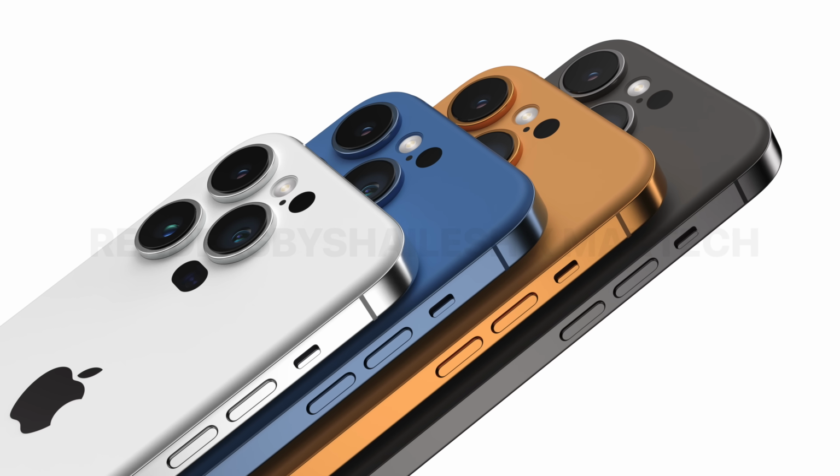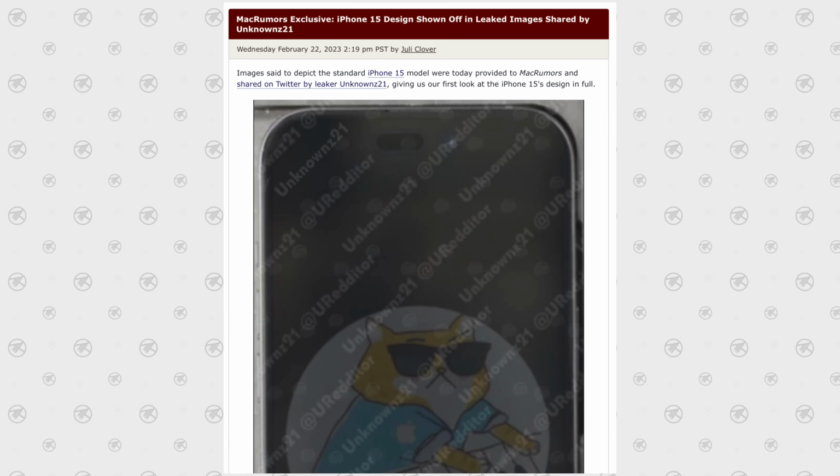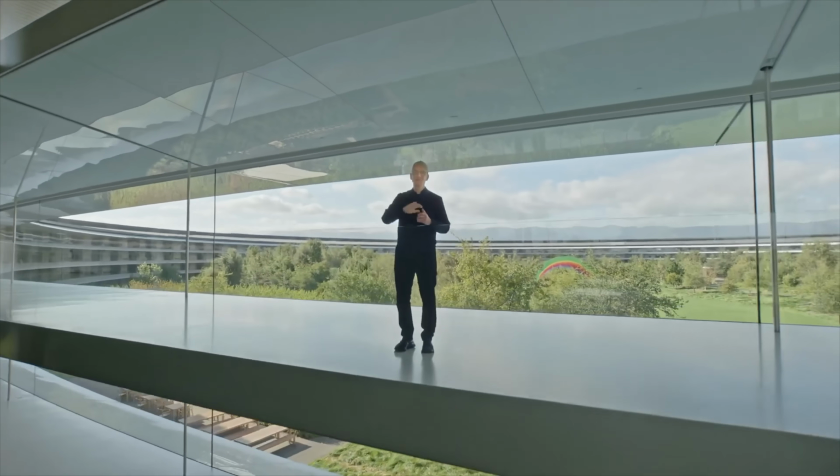The iPhone 15 has officially leaked, not just some CAD renders, an actual photo of the iPhone 15 is here, and it confirms something massive. Something that Apple has never done before in its history. But before I explain exactly what I'm talking about, I've got to show you guys this image.